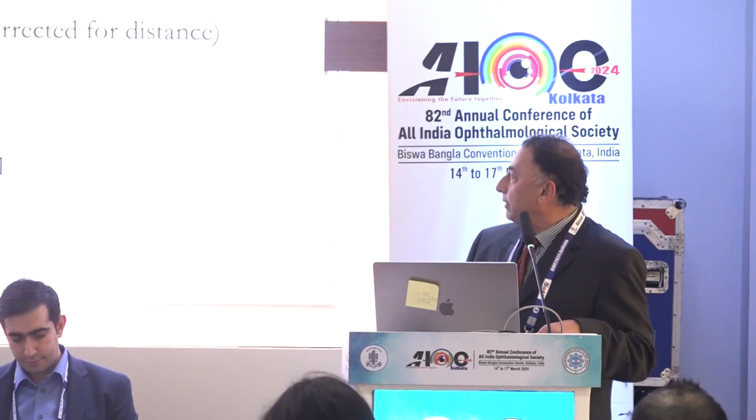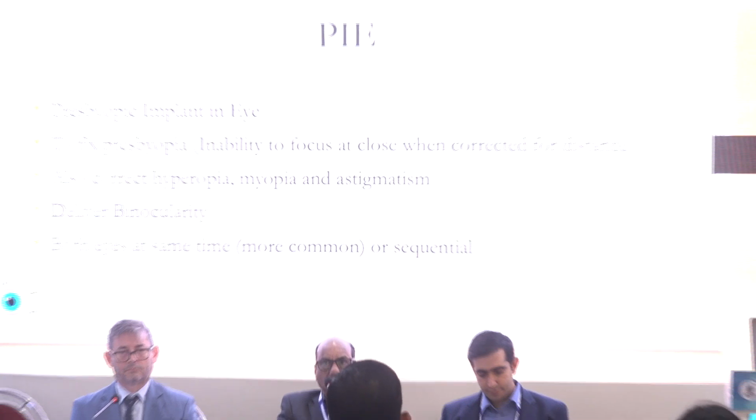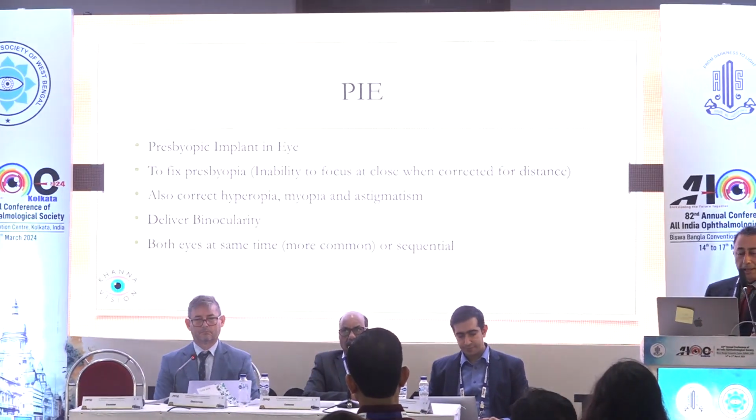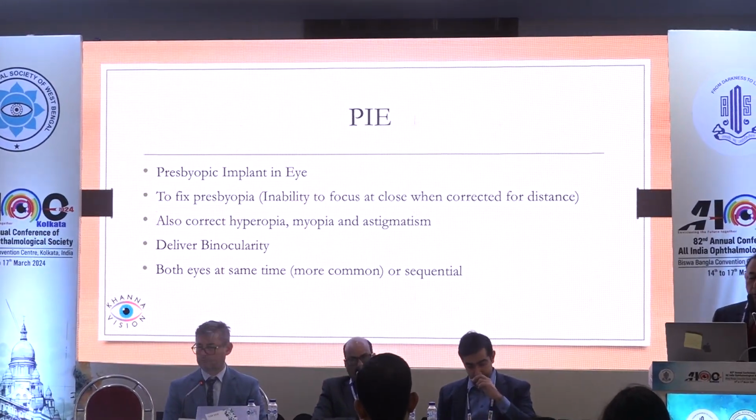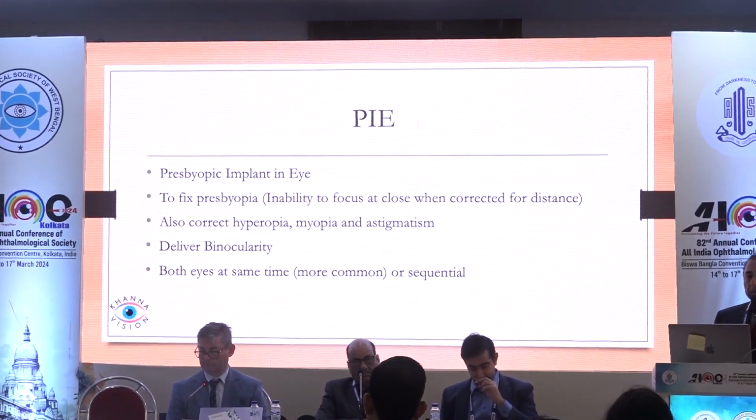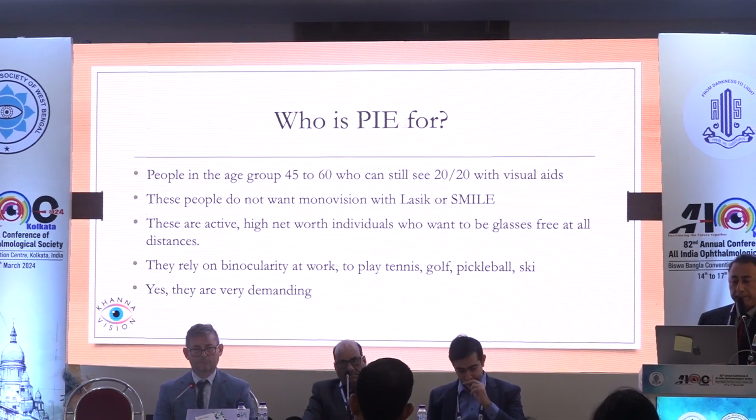So PI stands for Presbyopic implant in eye, and it is used to fix presbyopia, which we all know is an inability to focus at close when corrected for distance. And incidentally, it also corrects hyperopia, myopia, and astigmatism. Most importantly, it delivers binocularity, and usually we perform both the eyes at the same time, but it can also be done one after another.